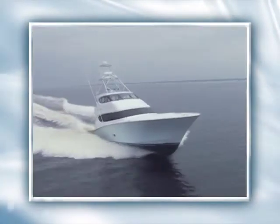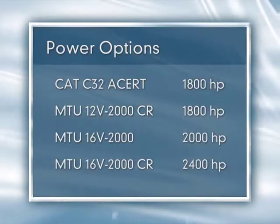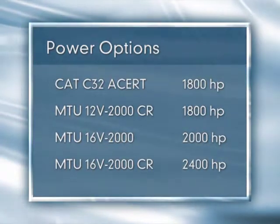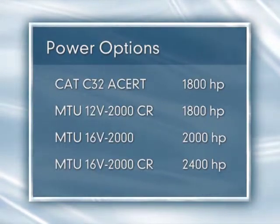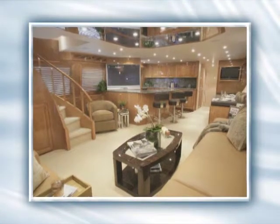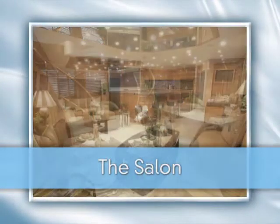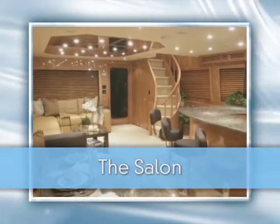The Hatteras 77 Convertible delivers surprising performance. With standard 1,800 horsepower Cat diesels, the 77's top speed is projected to be 31 to 33 knots. With optional 2,400 horsepower MTUs, projected top end rises to 35 to 37 knots. The luxurious accommodations aboard the Hatteras 77 Convertible reflect not only innovative design, but thoughtful response to customer ideas and input. This combination of influences is apparent from the moment you enter.